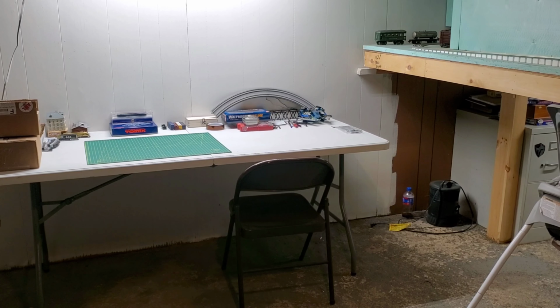Okay, jumping right into Jerry's challenge. One of the changes that I made kind of helped with this challenge. So we're on the far left of the layout. As you can see up in the top right corner where those Lionel cars are sitting, is where the layout comes back out from underneath and starts its trip all the way around the loop again.